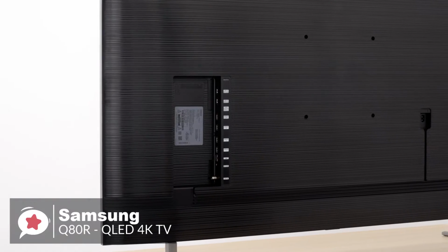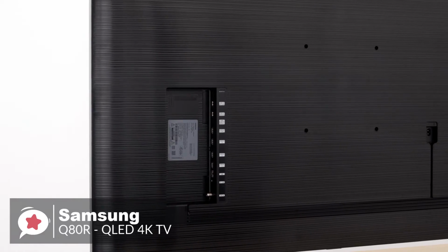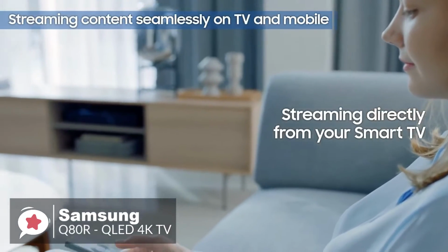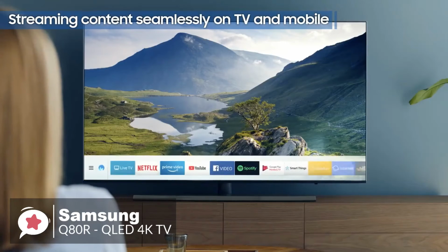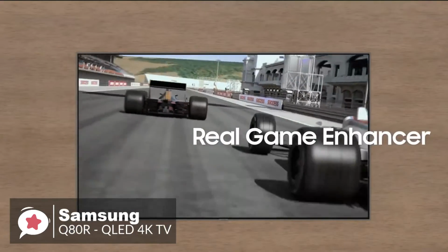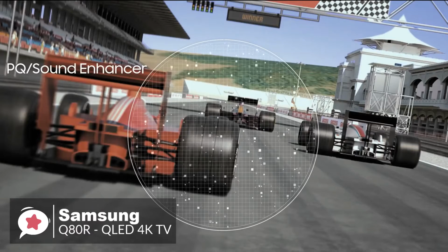The Samsung Q80R's impressive suite of inputs is all arranged on the rear panel of the screen. These include 4 HDMI sockets, an Ethernet input, there's Wi-Fi on board too naturally, a couple of USB inputs, 2 satellite TV aerial connections, and a single terrestrial TV aerial socket. Looking at the performance, the Samsung Q80R is a 4K TV with a native resolution of 2840 by 2160.